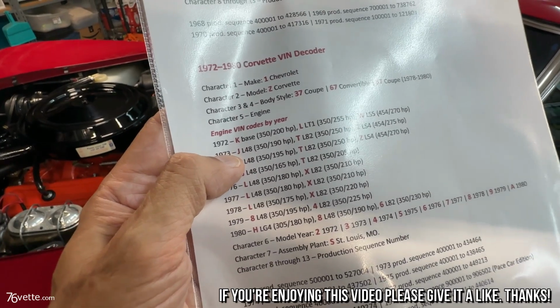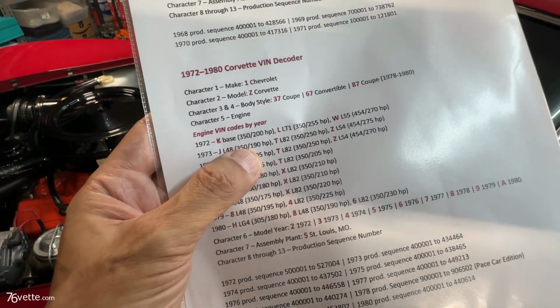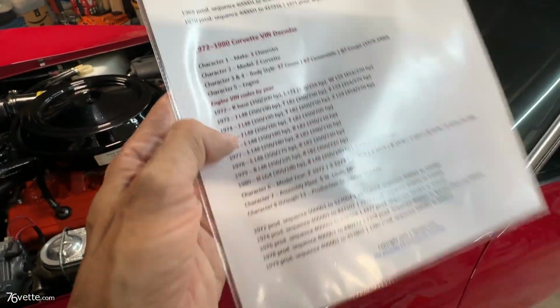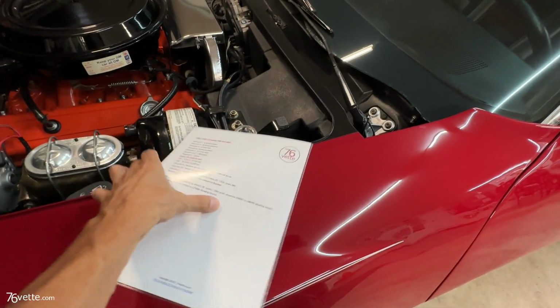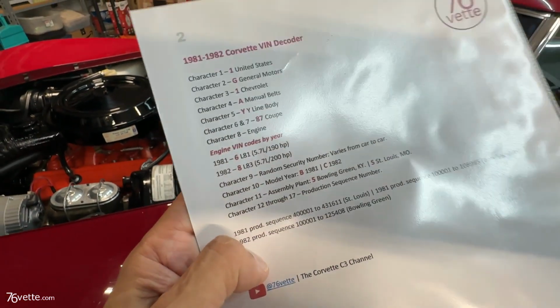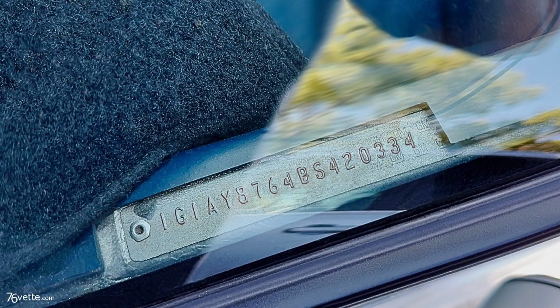It allows you to know if you have a base engine, if you have, let's say, the L48 or a big block, or it was supposed to have one. The VIN will tell you all of that. Then for 1981 and 1982, they went to the more current, what is the 17 character VIN.